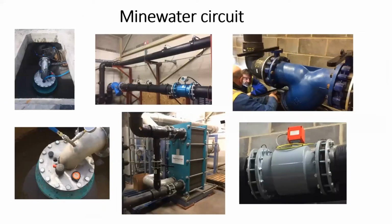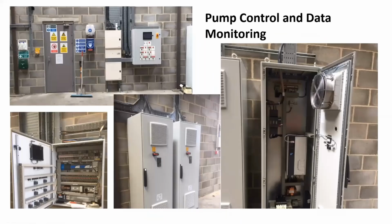We're going to have a quick look at the actual mine water circuit. So this is the plumbing involved. First of all, we have the abstraction borehole, which feeds into pipework, which comes into the plant room, and then it goes through a dirt trap, and then through an electromagnetic meter and the essential interface between the heat pump and the mine water circuit, which is the plate heat exchanger, and then water is discharged back to ground through the injection borehole.